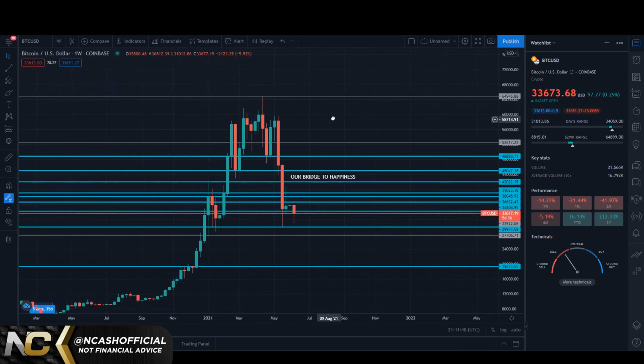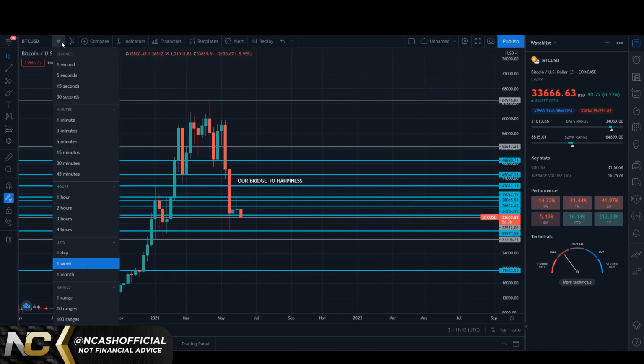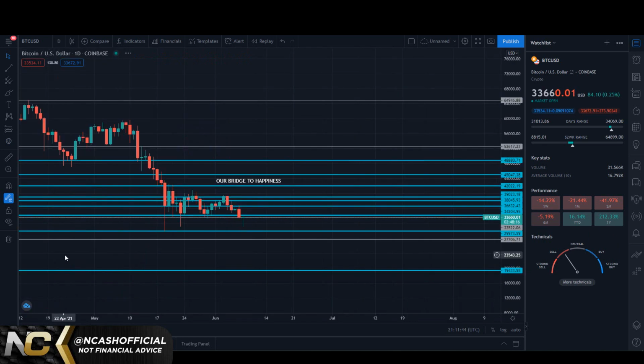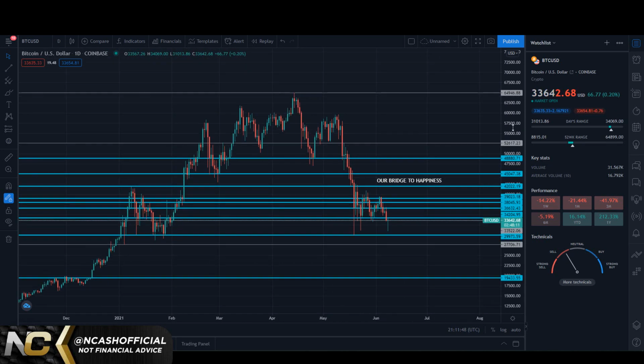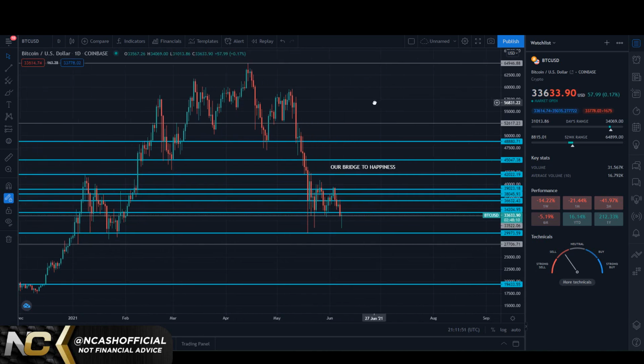This is not the bull run being over. We are far from this bull run being over. But I will say right now, it's going to take time to get back into the parabolic run that we were headed to, right? But we were accounting for this low coming in. We were accounting for this correction to happen.